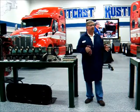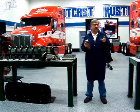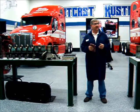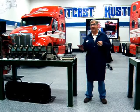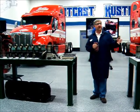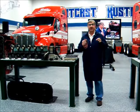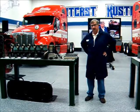I don't know how familiar you are with PC11, but the PC is proposed C category, and then it's going to be the 11th change. So we've been through PC1, 1.5, 2, 3, 4, 5, 6, 6.5, 7, 8, 9, 9.5, and we're now on API CJ4, which was PC10 when it was being developed. So PC11 may become CK4, but that will be decided by API at some later date.